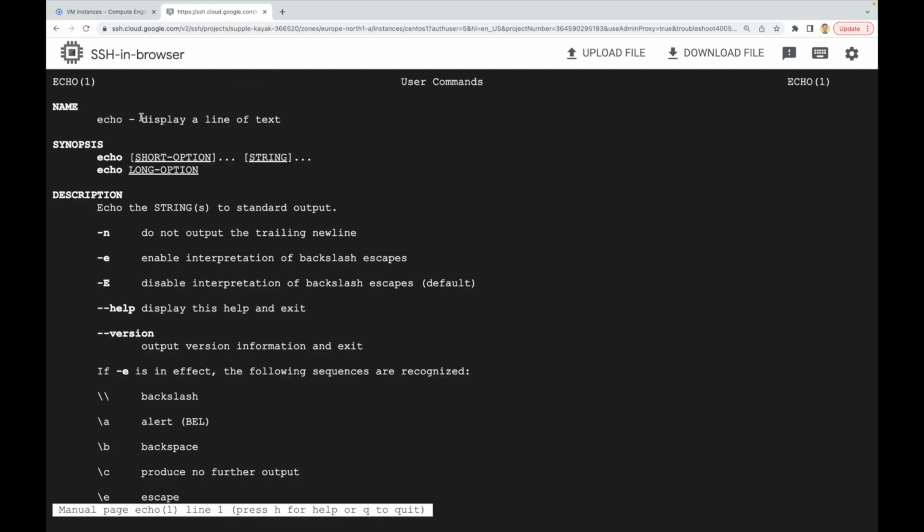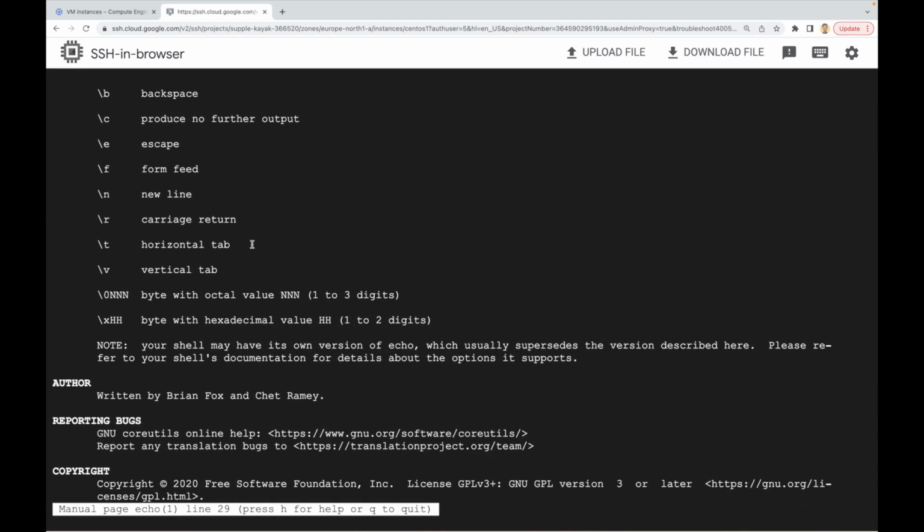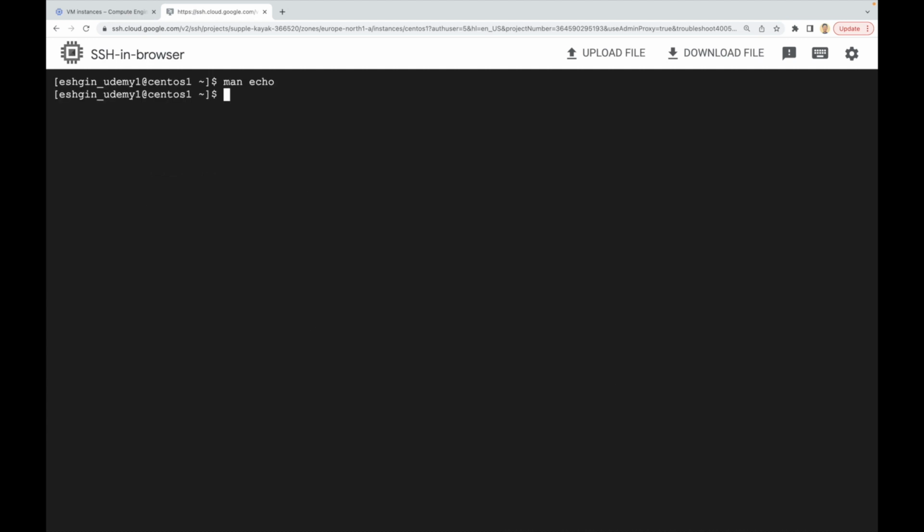So it says that echo displays a line of text, and here you can see how you can use it, like echo, options, and the string that you want to print. And then it will give you some options that you can use with this echo command. So this is a very useful man page, and if you want to exit, you can just press Q on the keyboard and then it will quit.